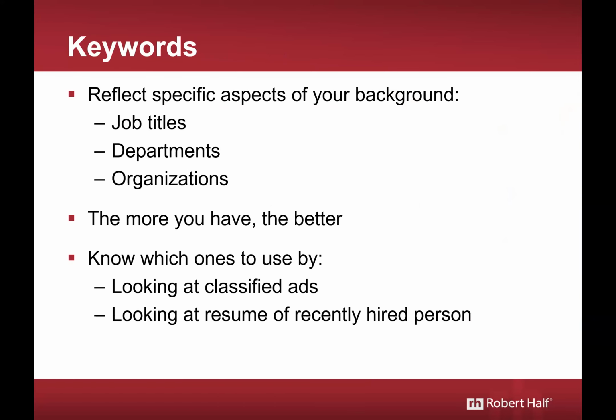So one thing, as you are compiling keywords, you're reflecting on certain aspects of your background, your job titles, your departments, and organizations. So make sure your job titles and the organizations are going to be what you have when someone does a background check on you. When they look at your resume and go to your LinkedIn, make sure those things are going to match. You're going to want to include keywords.